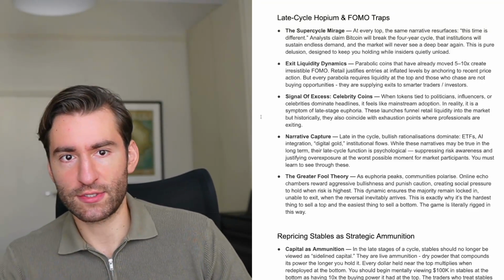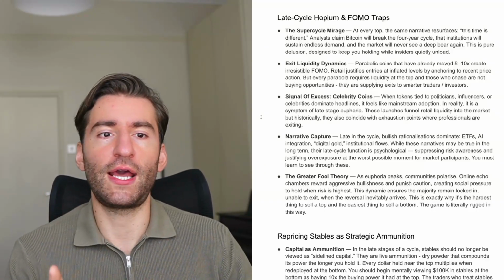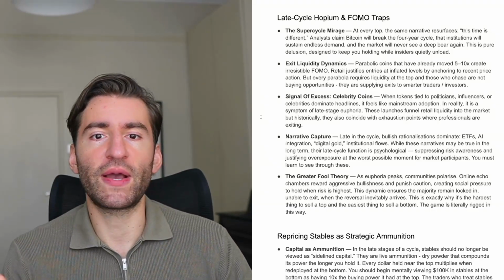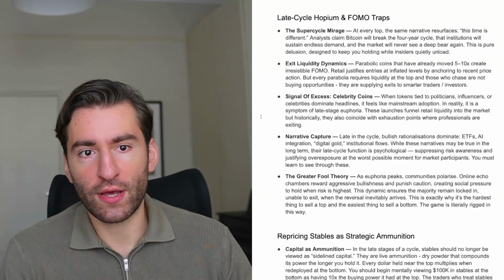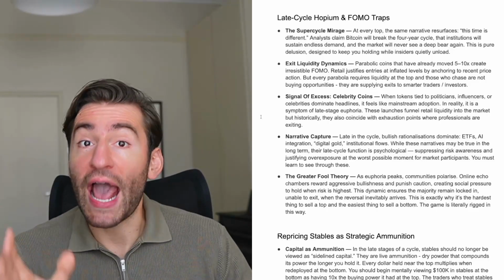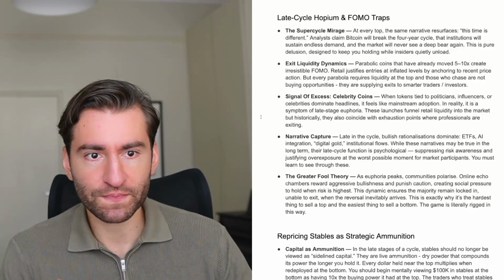Exit liquidity dynamics. Parabolic coins that have already moved 5 to 10x create irresistible FOMO. Retail justifies entries at these inflated levels by anchoring to recent price action. But every parabola requires liquidity at the top. And those who chase are not buying opportunities. They're supplying exits to smarter traders and investors. That's what you've got to be careful of.